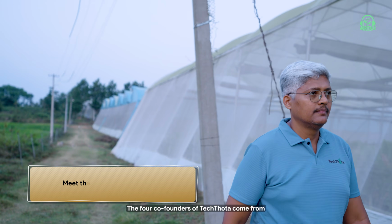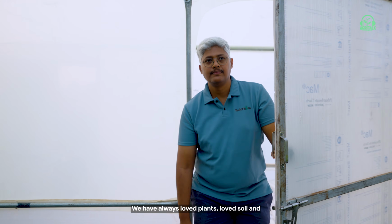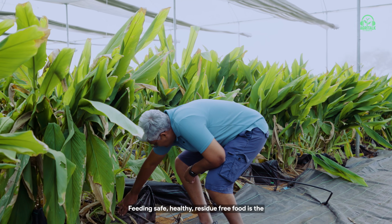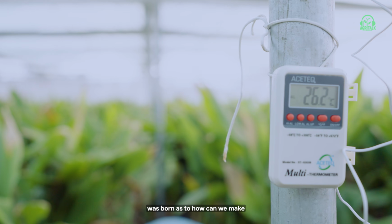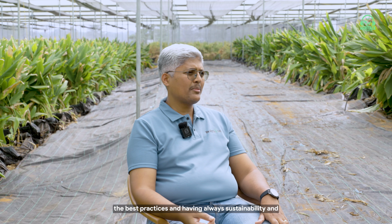The four co-founders of Thota come from very different backgrounds. We have always loved plants, loved soil, and loved to do something around agriculture, because agriculture is the next big opportunity in India and in the world. Feeding safe, healthy, residue-free food is the future, and that's where we saw a lot of value and opportunities in agriculture. But traditionally, agriculture is seen as a loss-making profession where farmers don't make money. So that's where the vision of Thota was born: how can we make agriculture profitable, professional, and run it in a corporate setup using some of the latest and best practices, always keeping sustainability and profitability in our vision.